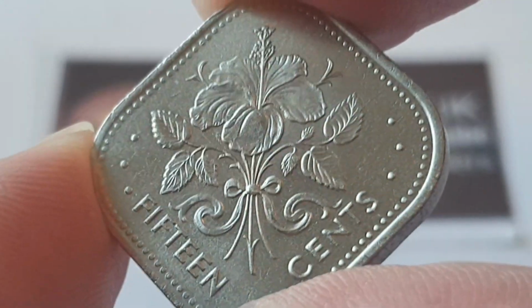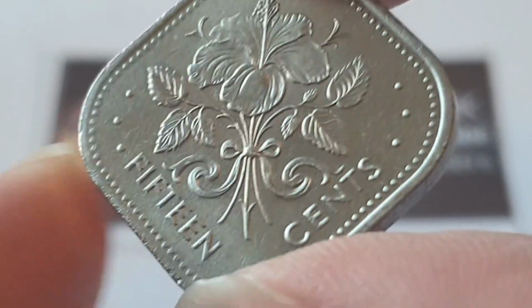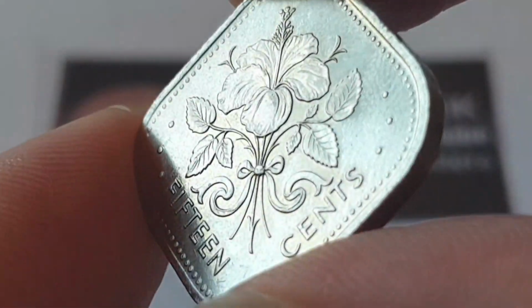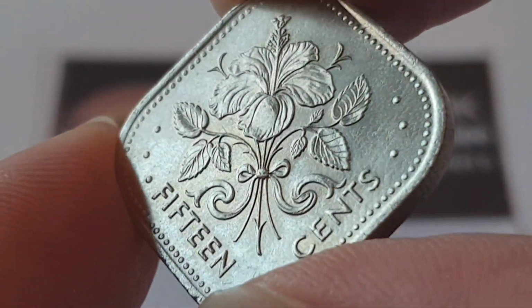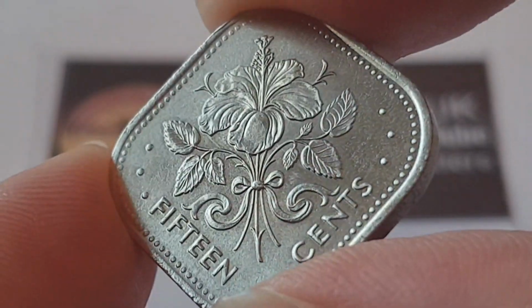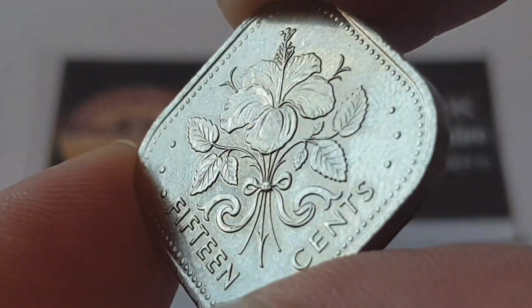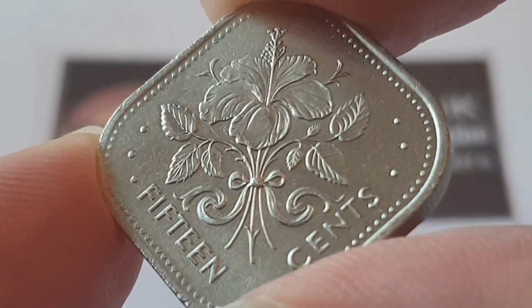In the center, you have the Hibiscus plant with the six dots, three dots on each side. 15 cents. Again, process of elimination. If anybody else has got any other engraver and you know it's correct, please let me know. I don't mind changing my information as long as it's been fact-checked and it's correct.